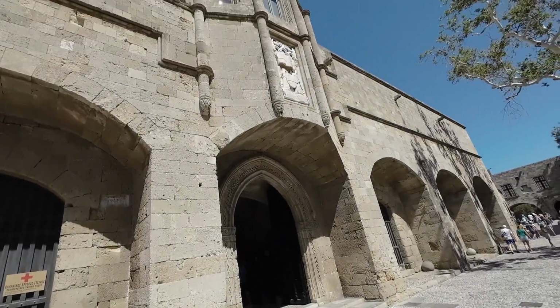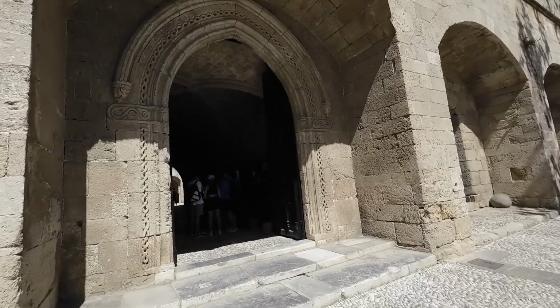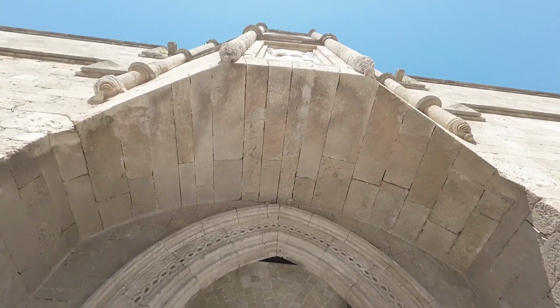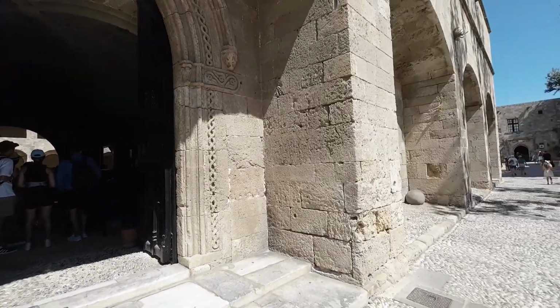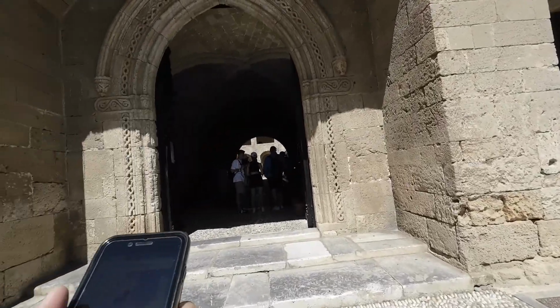This is the archaeological museum. All right, let's go inside here. See if this is the one. Yeah, this is the one I remember. I remember now. This is the museum that I saw 12 years ago. Because I remember seeing a lion.